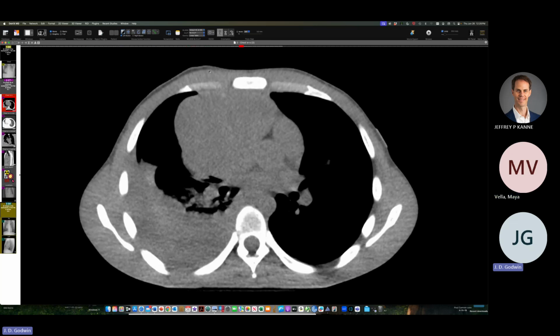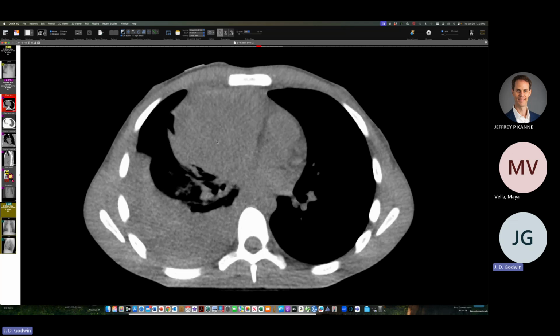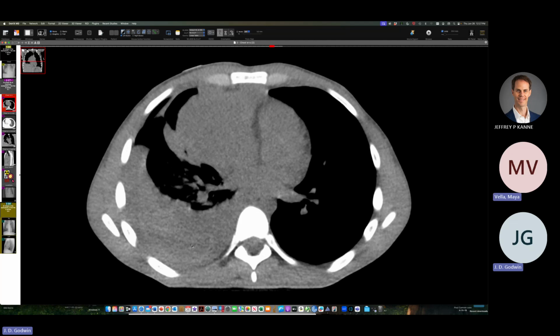So this was biopsied and returned the diagnosis of, well, what do you think? Myeloid sarcoma. So we used to call this chloroma, and then they called it granulocytic sarcoma, and now they call it myeloid sarcoma. And I think the reason for changing it from granulocytic to myeloid is more general. It would include granulocytes, but also monocytes.